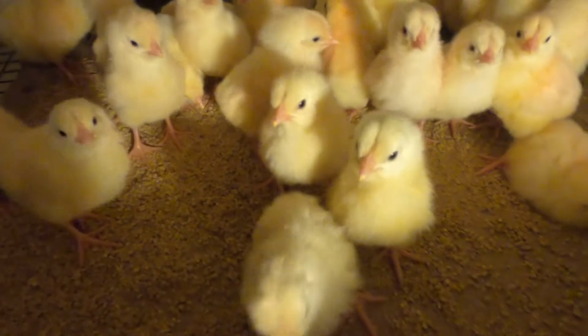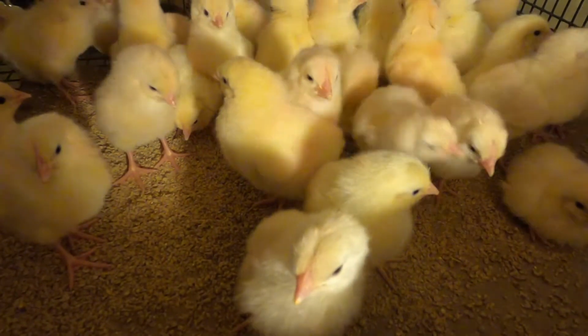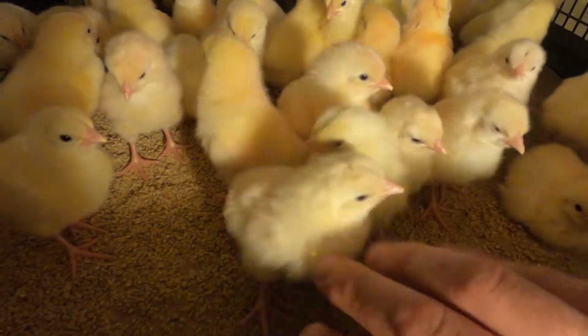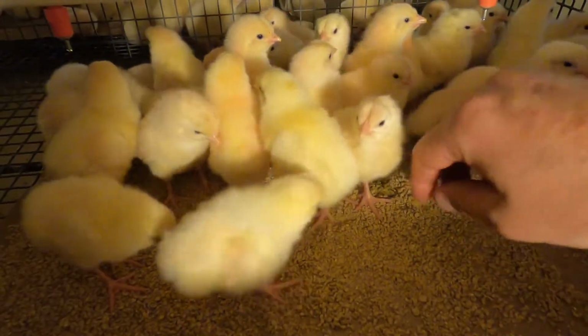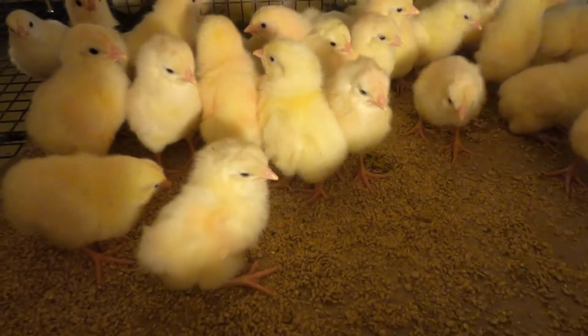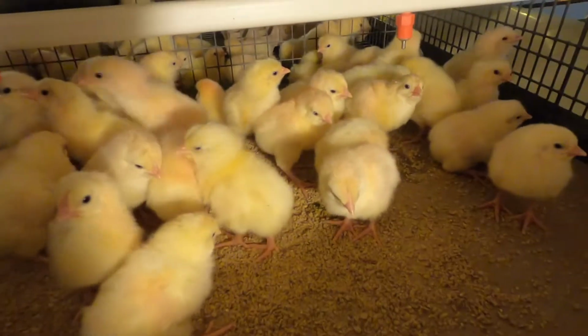Hello. So yes, we're back over looking at the whites again. So this paper that we put in, it'll only be in here for a couple days, and that tray. We'll take it out just to give them a good start. When they walk through the feed, they like to pick it. And then in 2 days time, we'll take that out and it'll be all over. Oh, look at her grabbing the water. That's what I like to see.